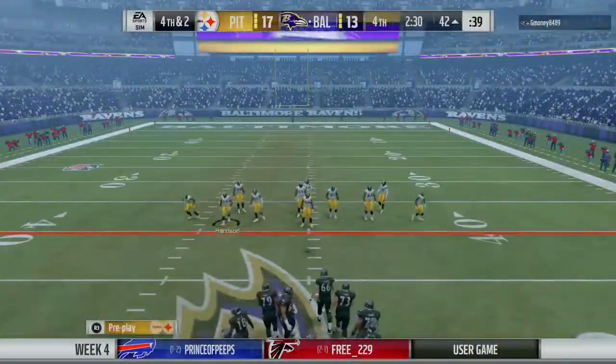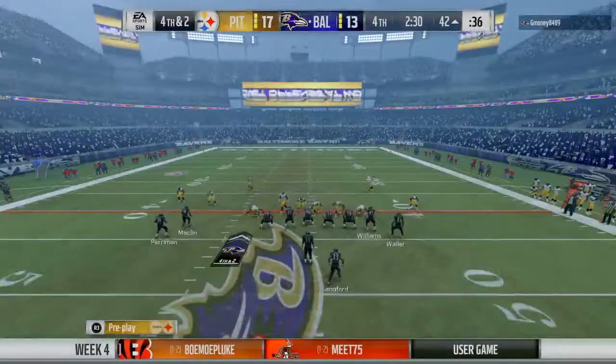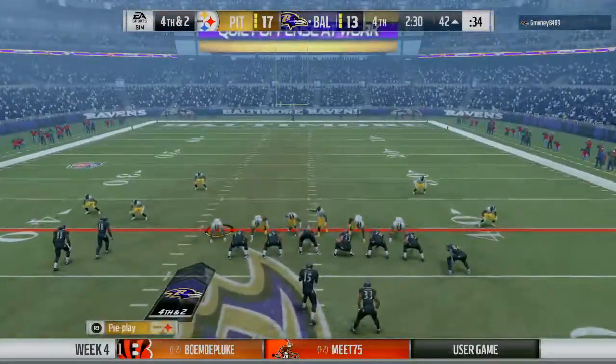One score down. Here we go. They're going to go for it here on 4th down. Now let's go to Detroit.